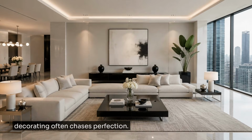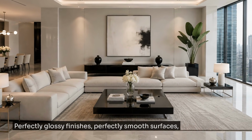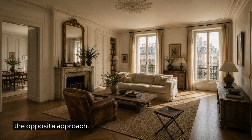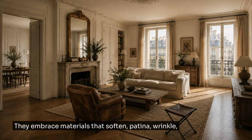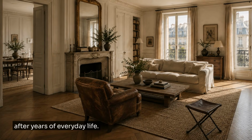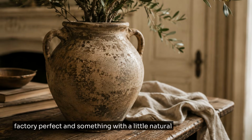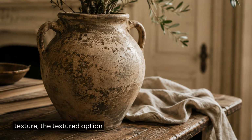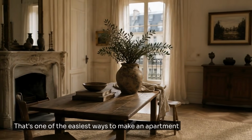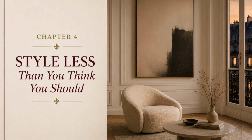Modern decorating often chases perfection: perfectly glossy finishes, perfectly smooth surfaces, perfectly identical accessories. Parisian interiors take the opposite approach. They embrace materials that soften, patina, wrinkle, and become even more beautiful after years of everyday life. If you're choosing between something that looks factory perfect and something with a little natural texture, the textured option almost always feels warmer. That's one of the easiest ways to make an apartment feel expensive without actually spending more money.